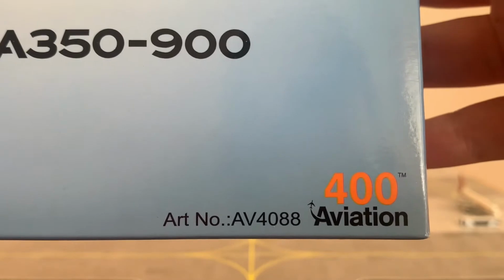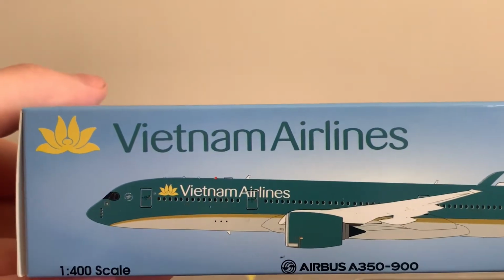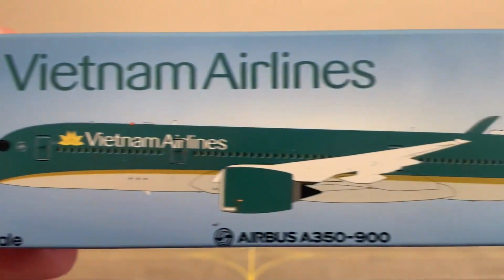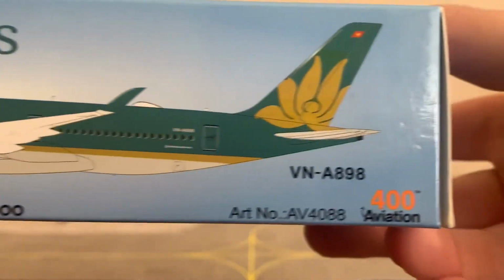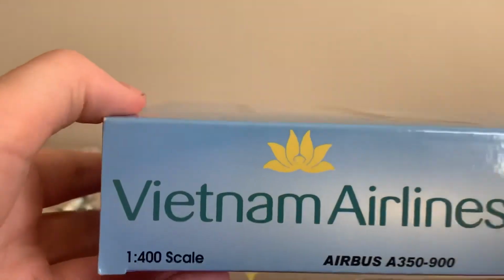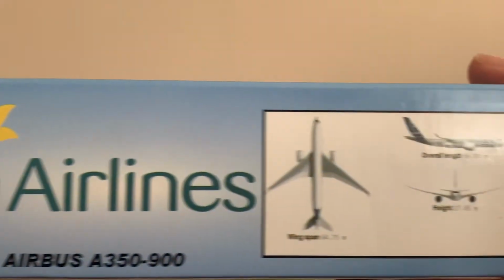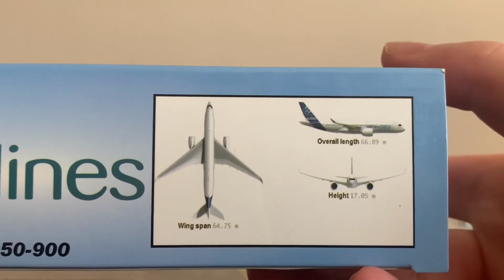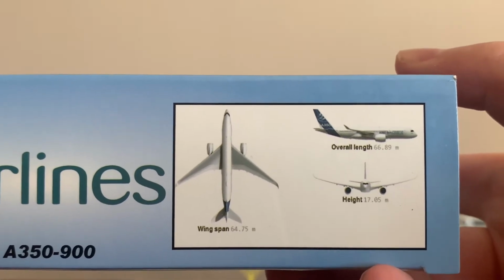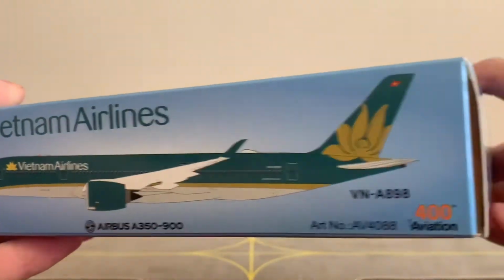And here we have the logo of Aviation400 and the art number or the item number. On the bottom panel we've got the Vietnam Airlines logo and the 2D rendering of the aircraft, the scale of the aircraft, the Airbus A350-900 titles, the registration and the art number and logo of Aviation400. Here we have the logo of Vietnam Airlines and the scale and the Airbus A350-900 titles, and a little bit of diagrams showing the top view, the side view and the front view, and giving you some heights and some measurements there.